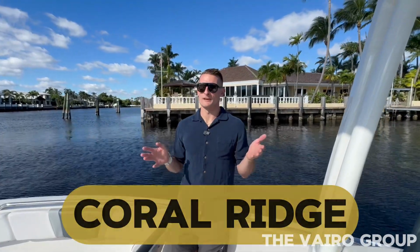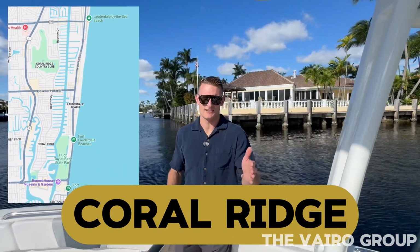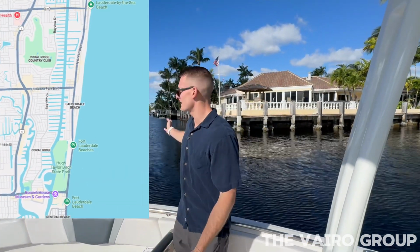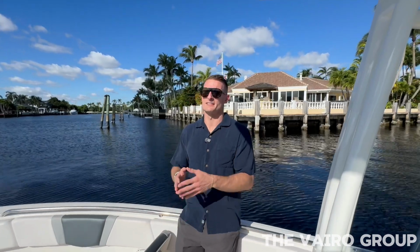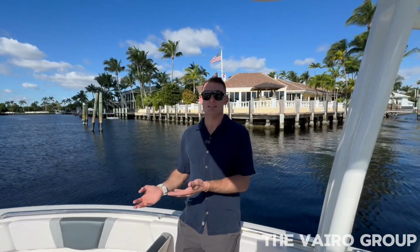Next up, we have Coral Ridge. And a lot of people think of Coral Ridge as just the country club and the golf side. Well, yes, it does have that. It also has these homes on the water. And what Coral Ridge is really known for is a little bit larger of a home, larger canals, and obviously larger vessels that you're able to fit.